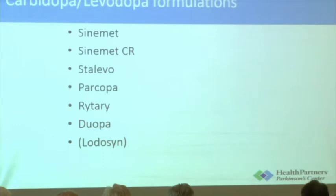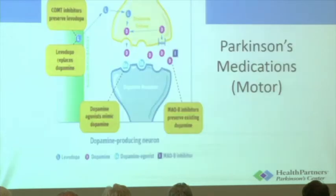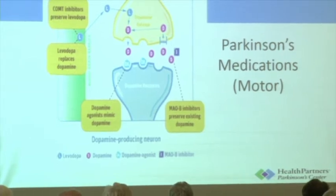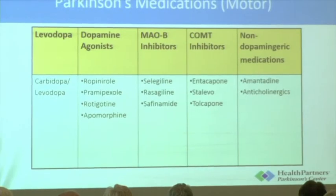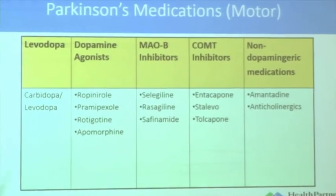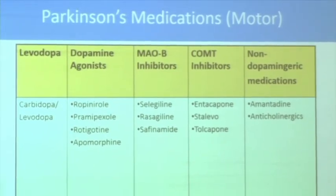And then the next class are the MAOB inhibitors. So again, just kind of looking at what they do. They block an enzyme so that the dopamine that's there is kind of preserved in this area here. They are milder medications, so again, can help with motor symptoms, but not as much of an effect compared to the levodopa and the dopamine agonists.